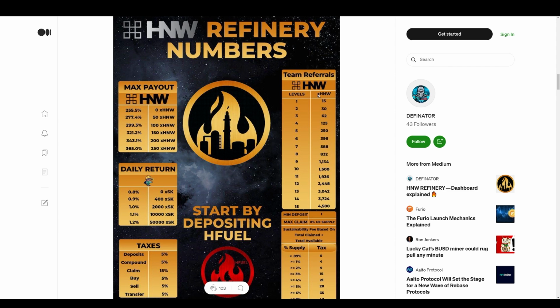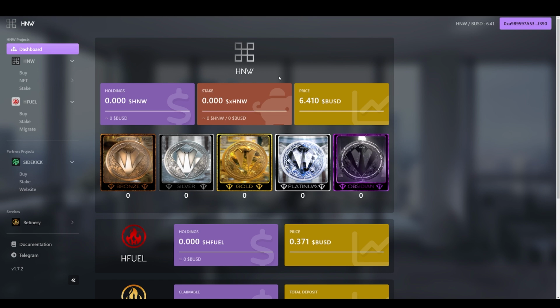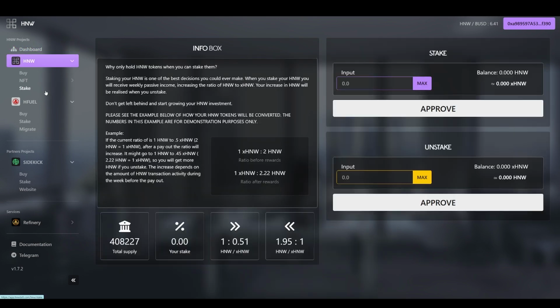Now remember, you have to stake those HNW tokens. So you would need 15x HNW tokens to unlock level 1. If we go back to the application and we go to HNW, it's currently trading at $6.41. But if we go to stake, they have a ratio. For example, if we want to stake 1 HNW, you will only be getting 0.513x HNW. So the ratio is basically 2-to-1.